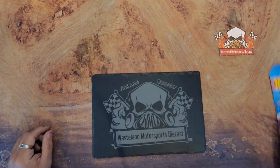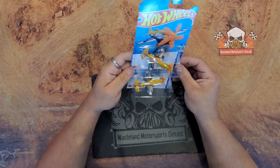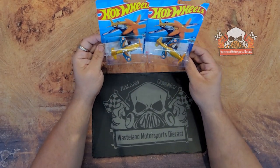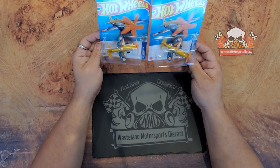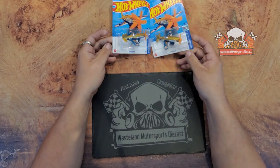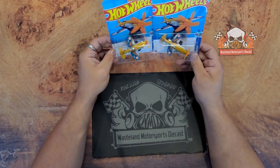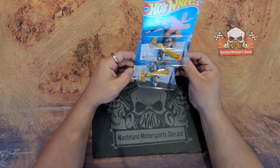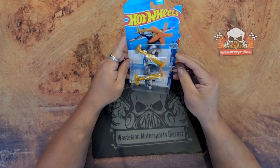Now, don't be mean. Don't be mean. But these are both treasure hunts from my cases, 1 in each case. And great, yay, it's a treasure hunt. It's not a car. It's not something I can use. It's not even something I really want. And there's no resale value. Not that I really resell my cars in the first place, but you know what I mean.